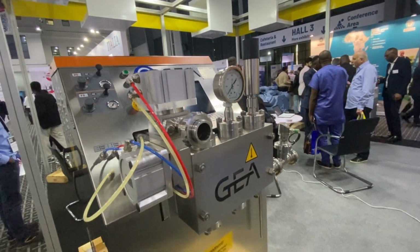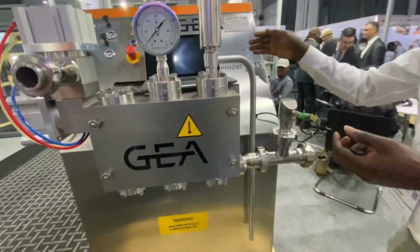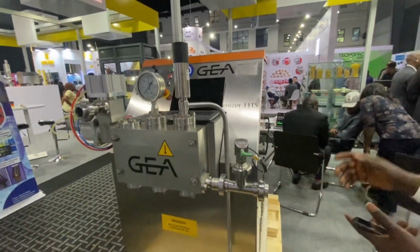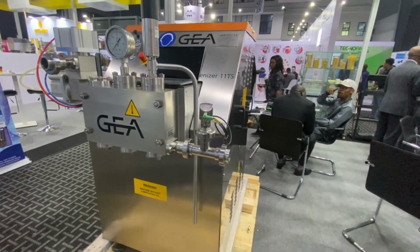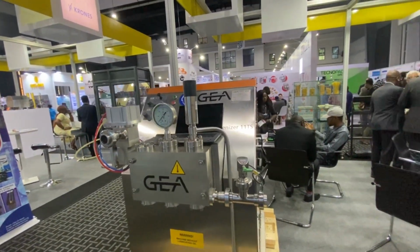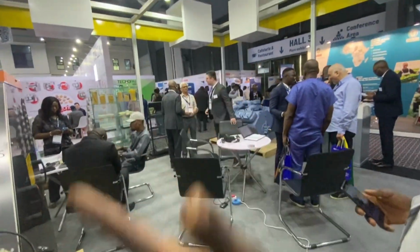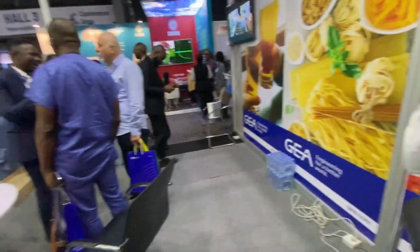It's a harmonizer. Harmonizer? Yeah. Okay. Oh, okay, one homogenizer. So what is it used for? Okay, he wants to call somebody that will give us a better, more detailed explanation. All those other machines too are a part of the exhibit.